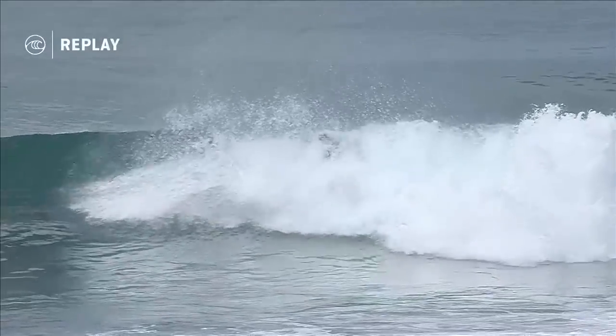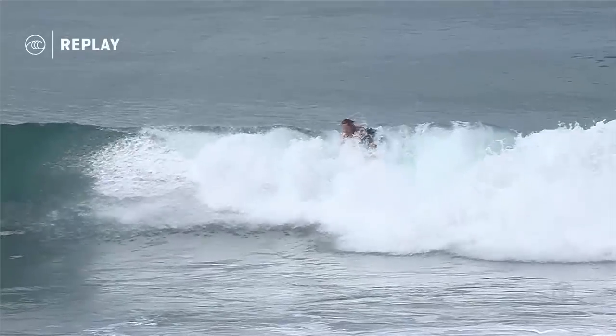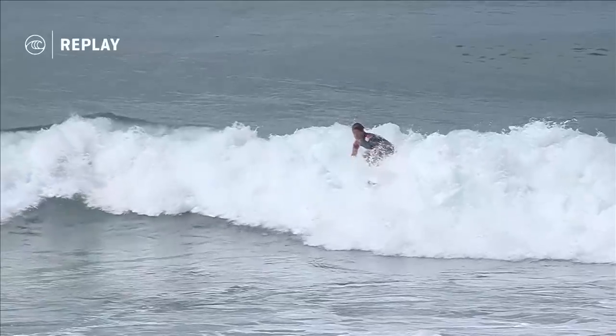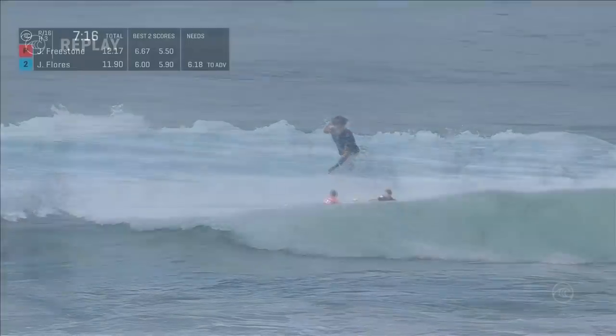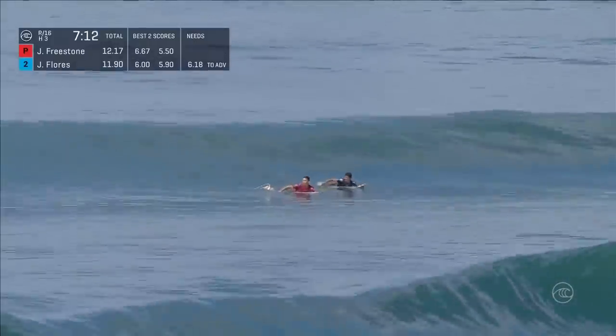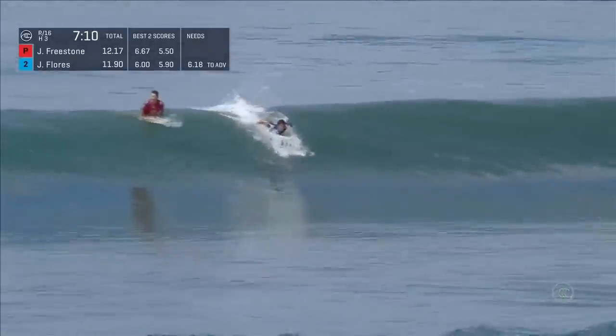And Jeremy's one guy that's really perfected the move and can pull it off pretty regularly. Sebastian Zietz has a pretty neat version of that same manoeuvre. But it's the clean sequence of turns from Jack Freestone that's collected the best number so far, 6.67.